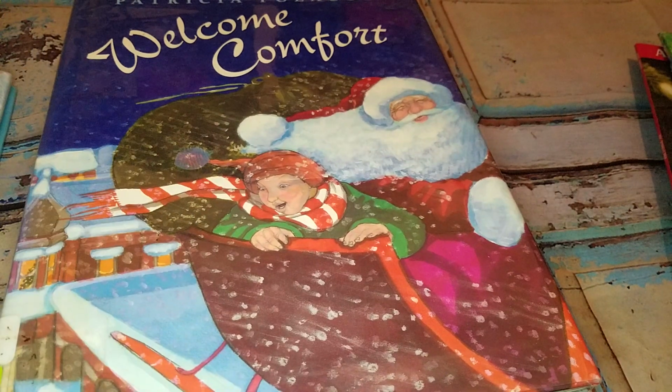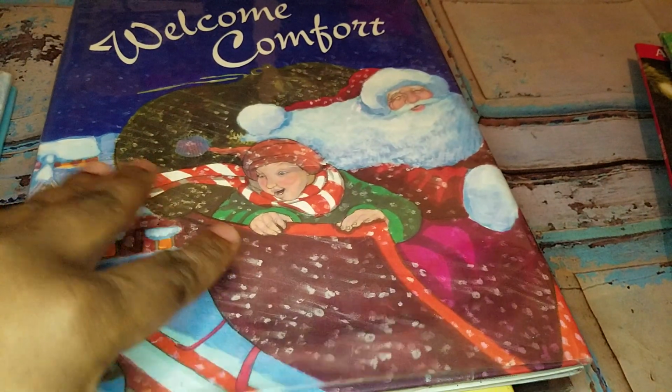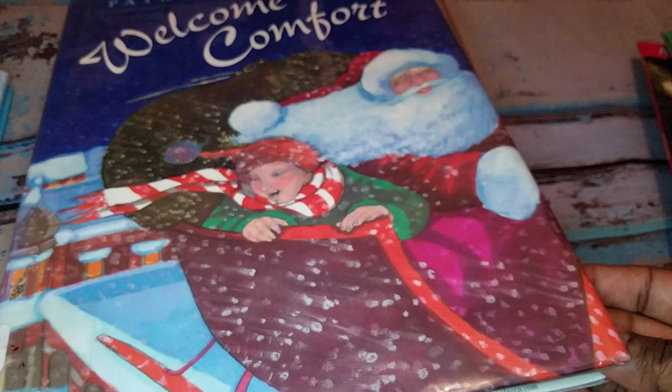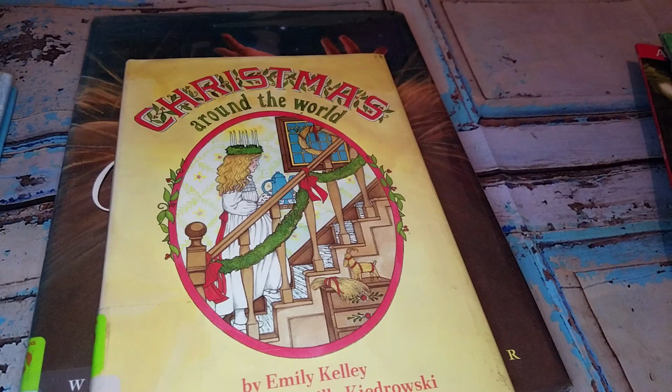And then Welcome Comfort. Now, I have never read this book before, but the illustrations are really beautiful, and it looks like there's a story there. So I want to check this book out with the children. And this book was a great find. I wasn't looking for it in the library, but I saw it and I was like, oh my gosh, I got to get it. So I got it.